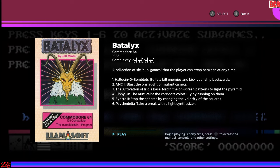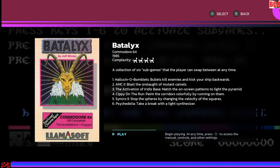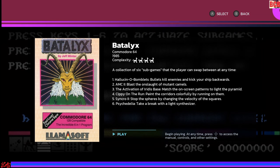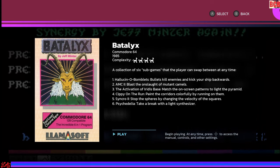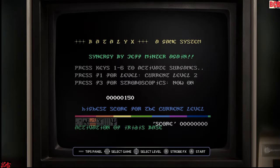The activation of the Iridus base, match the on-screen patterns to light the pyramid. Sippy on the Run, paint the corridors colorfully by running on them. Synchro 2, stop the spheres by changing the velocity of the squares. And Psychedelia, take a break with the light synthesizer. Let's take a look at this. Seems pretty complex.